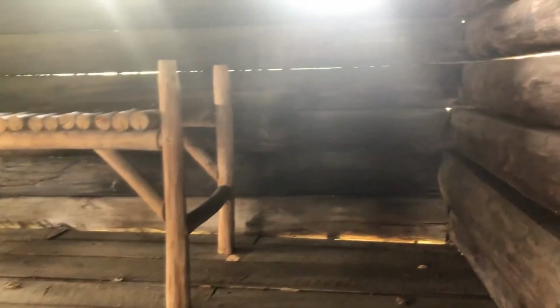So we're going to go upstairs. More cardio, Haley says. It's not the problem going up, it's the problem going down. Wow.